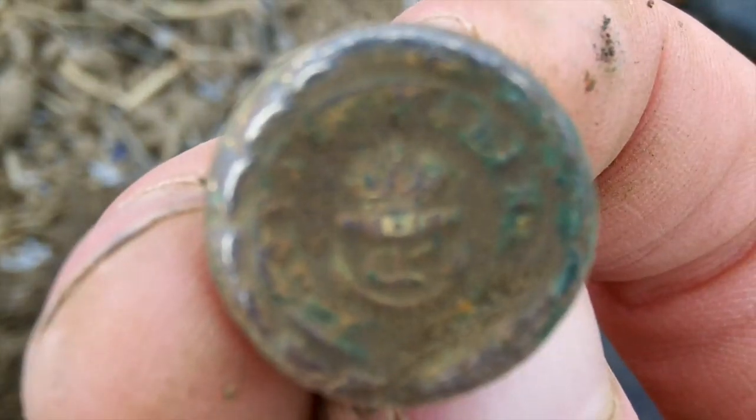Did you know what? This isn't a bad button, actually. I'm rabbiting, I'm sorry, but this isn't a bad button. One sec.